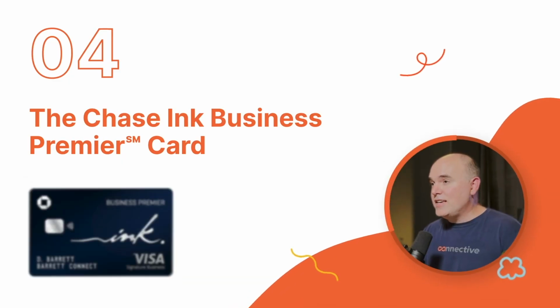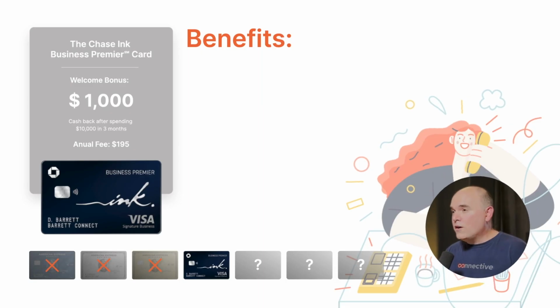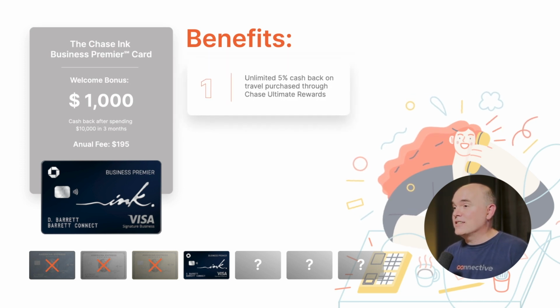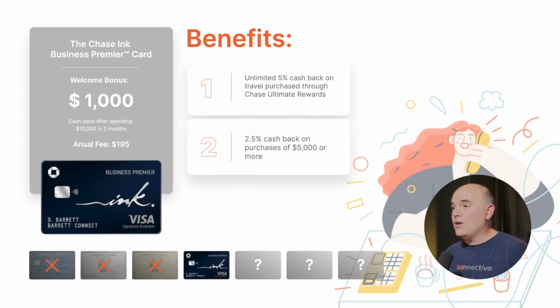Next up is the Chase Inc. Business Premier Card. First, here's what's good about it. The welcome bonus is freaking great. It covers 5 years of fees. The 5x cash back on travel is exceptional, and what makes this card particularly interesting to me is the 2.5% back on all large purchases.